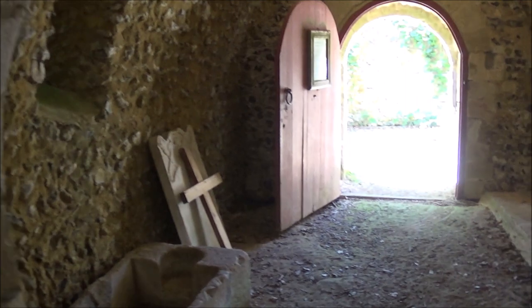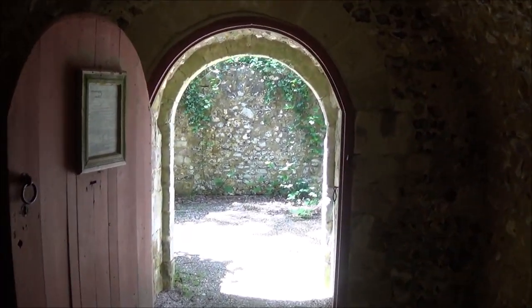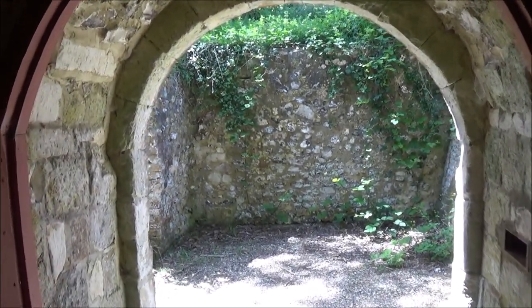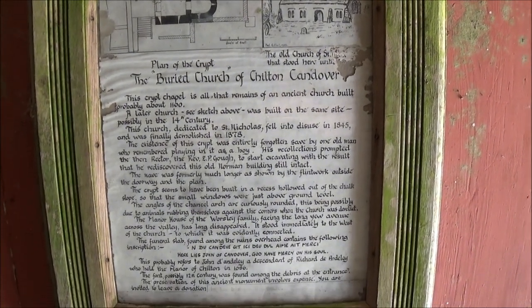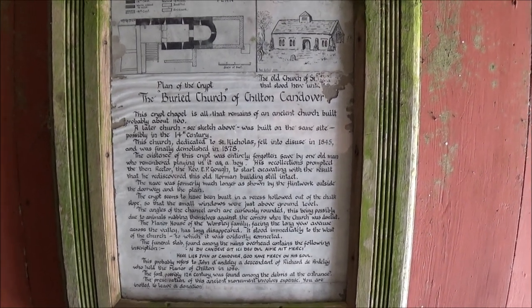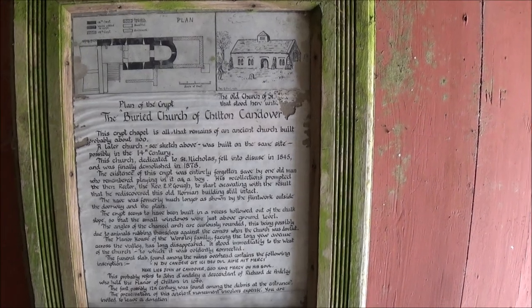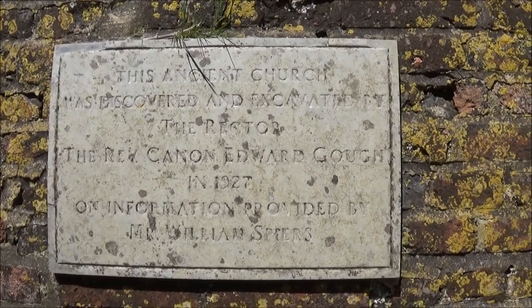Anyway, now we've found it. Had a good look round. We'll make our exit and get back en route. It was well worth the looking for. It is fairly difficult to find. There's no sign from the road, but if you follow, as I say, the sign to Moon Roast or Chilton Farm, then you'll find it. As I say, it lay undiscovered until 1927.